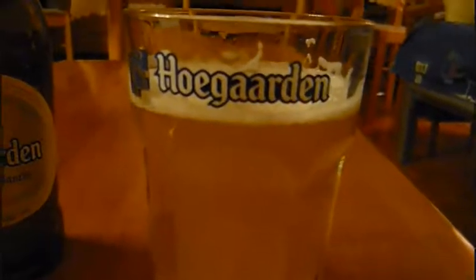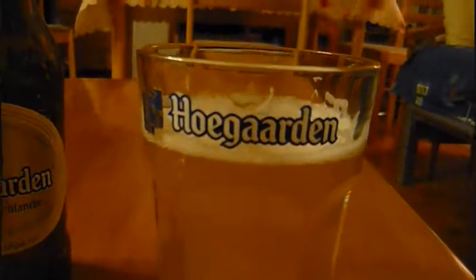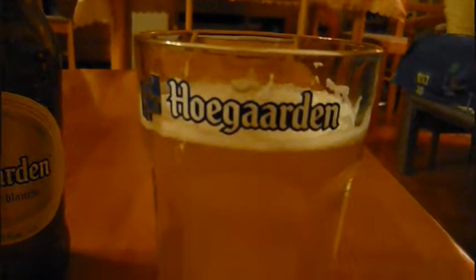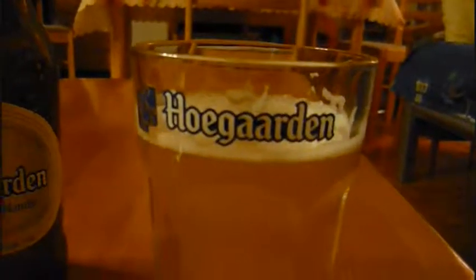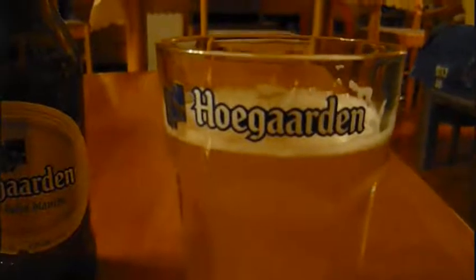I haven't tried it yet. Maybe next time I'll try it with a slice. Although I'm the kind of person who believes a beer is good by itself. If you have to add something, like the way people drink Corona and think that a slice of lime is going to change a whole lot, well, I'm not the kind of person who believes that. But maybe it adds a certain zest to it.